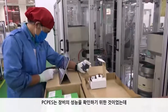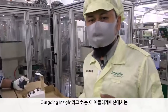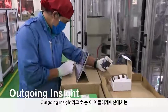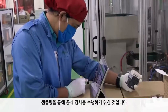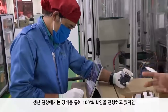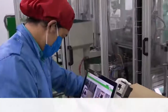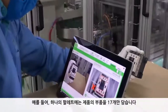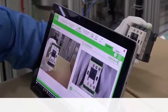Instead of PCPs, this is to check and audit the performance of the machines, and this one we call outgoing inspection. Outgoing inspection is to check the visual inspection by sampling. We have 100% checking by the machine vision in our production shop floor, but in outgoing, we need to do the sampling. For example, in one pallet, we only take 13 pieces of the product.